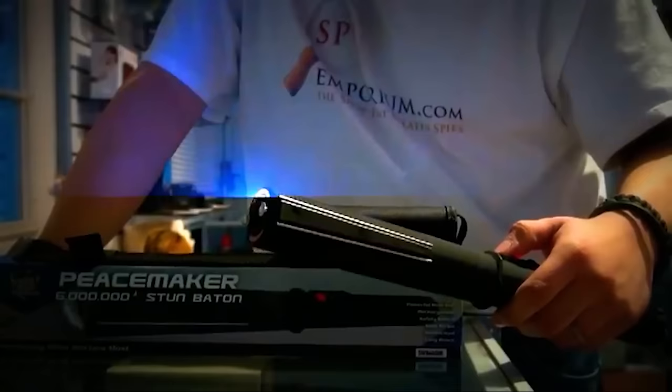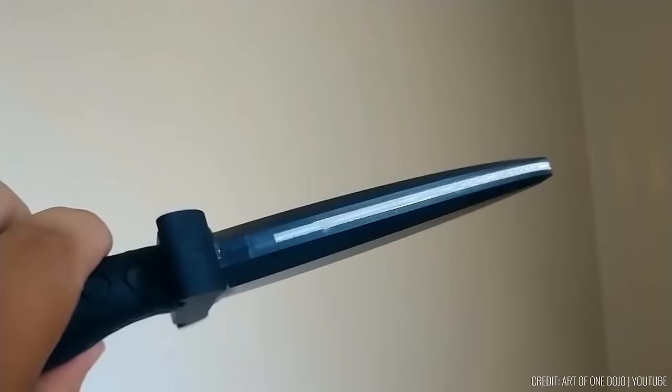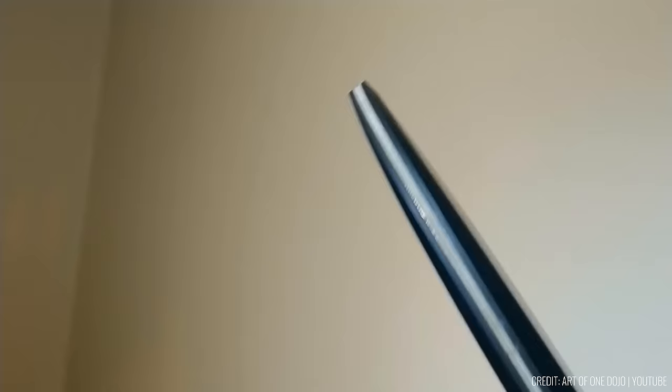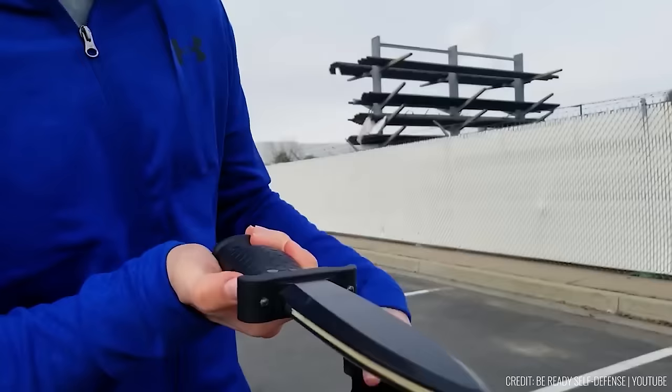The Onguard stun gun with flashlight is the ultimate self-defense tool that combines style with security. Its design mimics that of a real knife, making it an intimidating deterrent for any potential threat. What sets it apart is the stun area that spans the entire blade, making it challenging for an assailant to grab or disarm you. Furthermore, this innovative tool features a built-in LED flashlight that not only helps you navigate dark areas, but also serves as a signal for help.